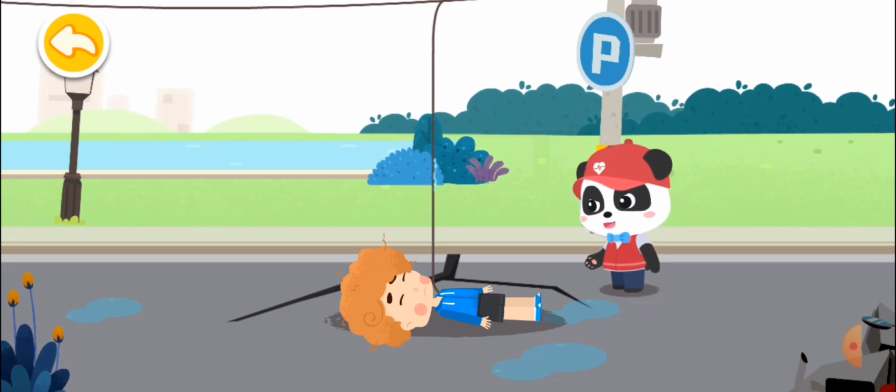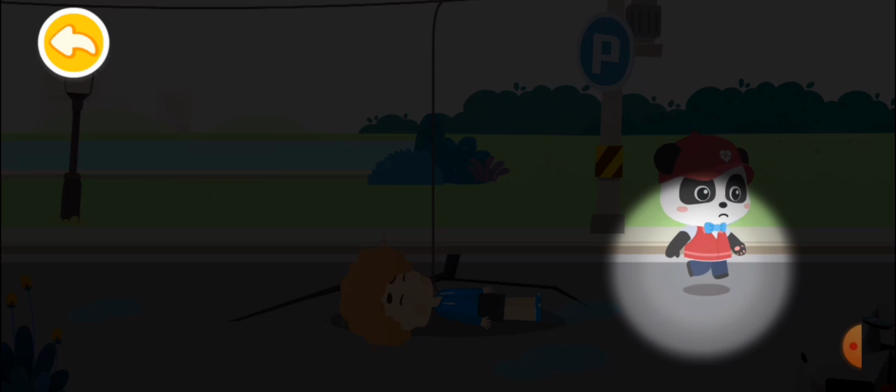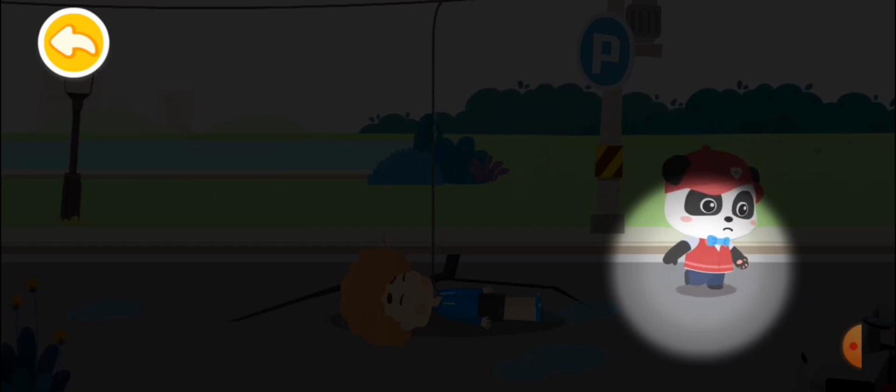Oh no! He seems to have gotten electric shock. Let's get professional staff for help right away. When a power line falls on the ground near you, it creates a step voltage. You need to hop on one foot immediately and stay away from where the power line falls so you won't get an electric shock.